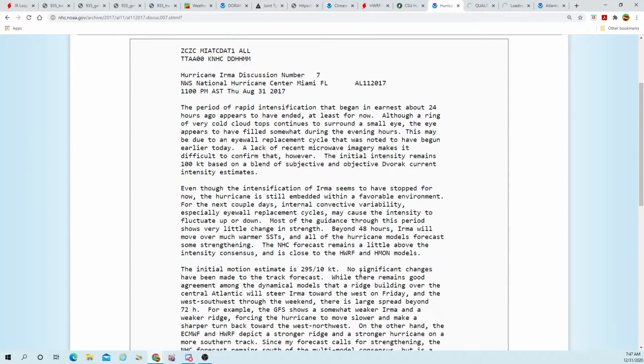I can't say that. I have a hard time saying that. Convective variability. I can't say that. Eyewall replacement cycles may cause the intensity to fluctuate up or down, and it did. I remember it fluctuated between a category 2 and a category 3. So it was like major hurricane, major hurricane, major hurricane.